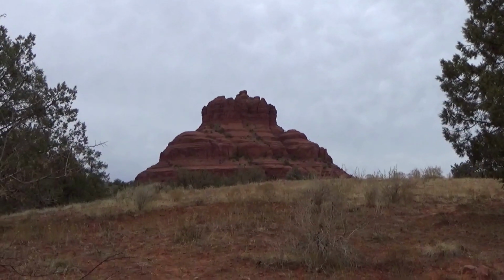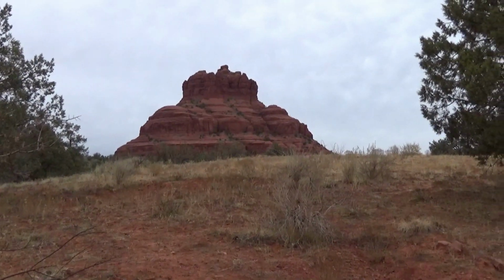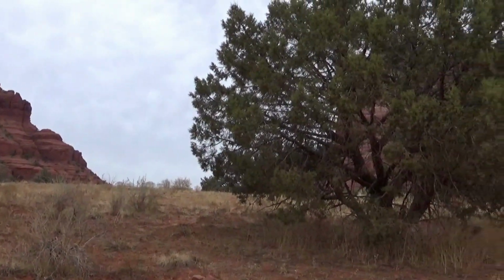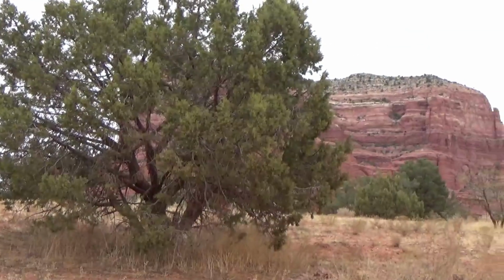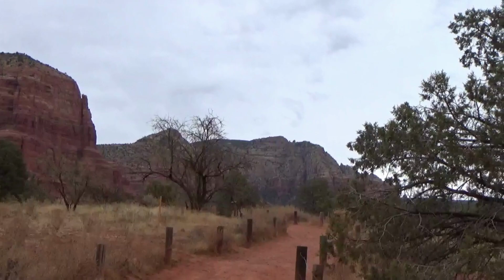You can see a lot here. There is Bell Rock right there. Over to the right is Courthouse Butte, and in the distance there will be Lee Mountain.